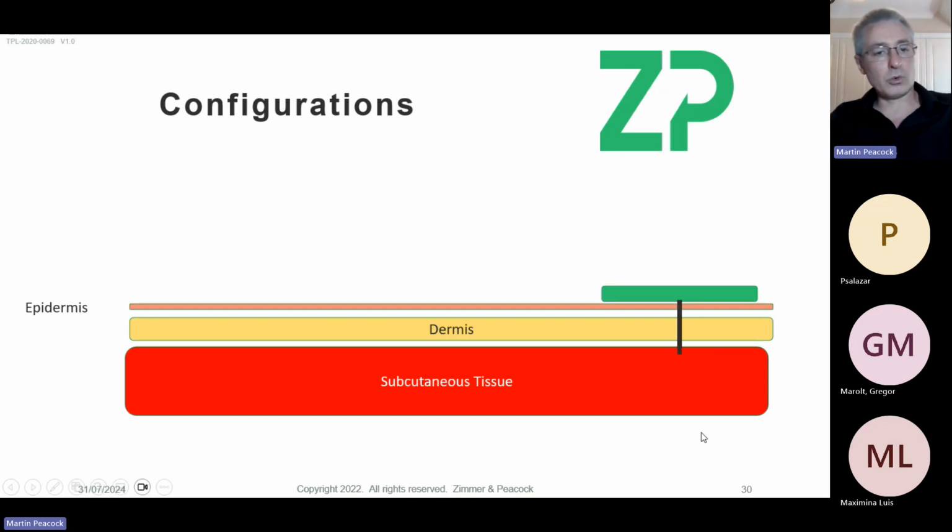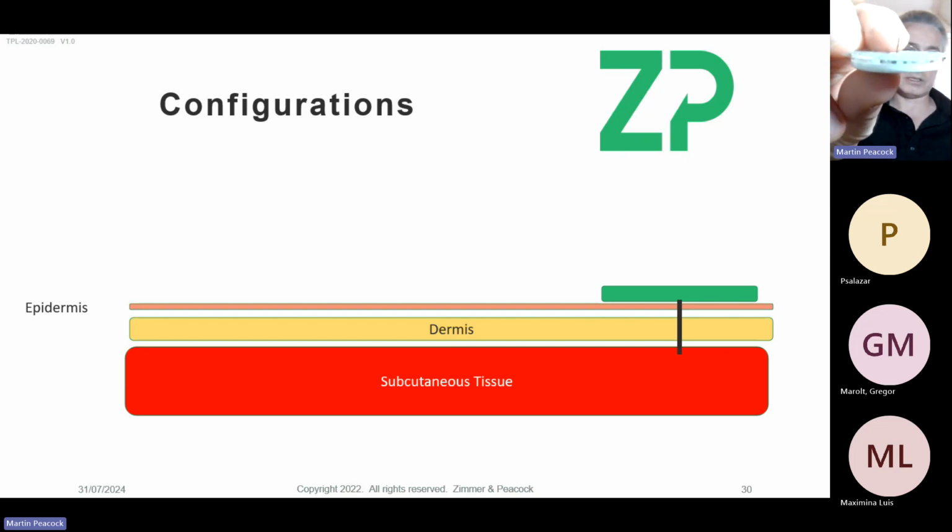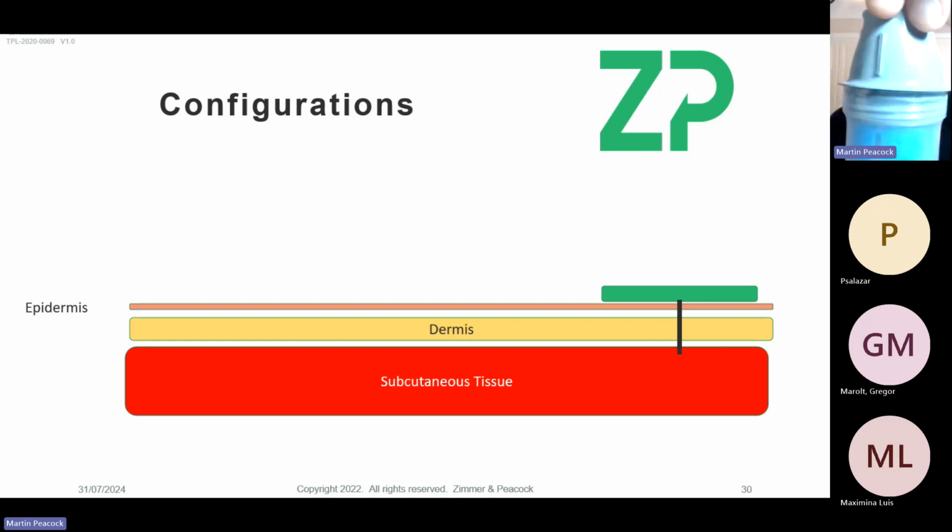When I was talking earlier about Abbott and Dexcom, if we look at this Abbott glucose meter, it has a filament coming out of it. This filament is actually an electrochemical cell. It's got a working, reference and counter electrode on it. And that is about 7 millimeters long. And that goes in if they use an applicator. So I've got the applicator in front of me here.